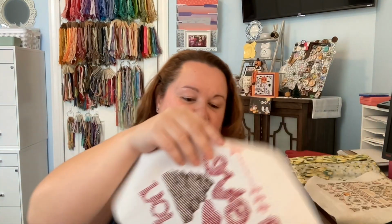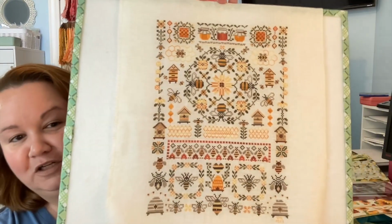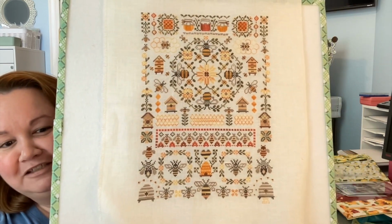So I stitched that up. I'm going to make a pillow with that, I think. Then, I am going to need a board for this. One of my goals is to finish my big pieces that have been languishing. And this one, y'all know if you've been watching for a while, I was destined to get this finished. I was determined. So this, oh my God, it looks so good. I'm so happy with this.